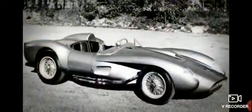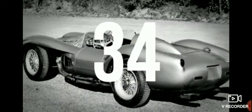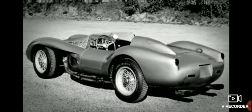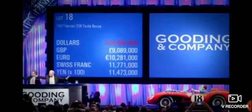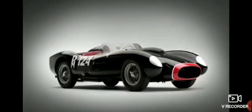One of the most iconic race cars ever created. There are only 34 Ferrari 250 Testarossas that were ever built, and an unrestored running condition model from 1957 was auctioned for over $39 million. In 2011, another one of these beauties from 1957 set the then world record for a car being auctioned by fetching $16.4 million.